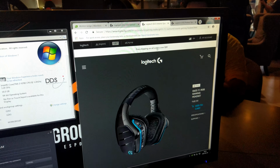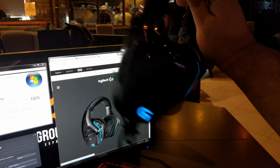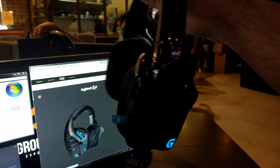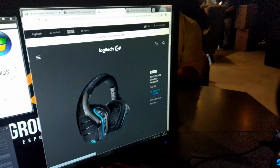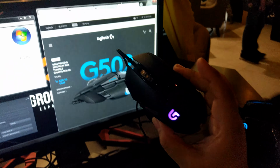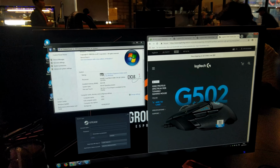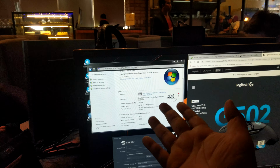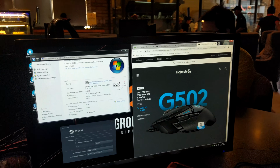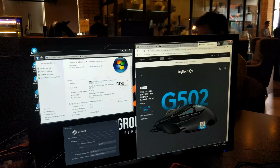Our headphones is the G633. I think RGB colors din or whatnot, but 7.1 virtual surround sound with the microphone. Pretty high-end headphones right here. And then lastly, we have the G502 Proteus mouse. So pretty high-end specs here. At least pretty high-end accessories. The CPU is definitely one of the top-end CPUs you can get today. The GPU is not the highest, pero pwede na rin. You can play a lot of games at 1080p in that graphics card.